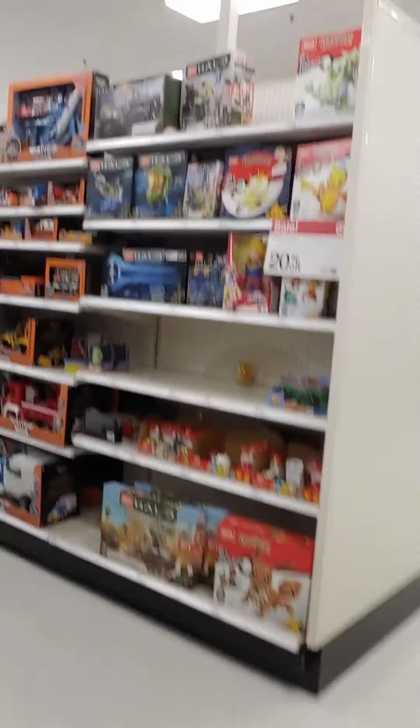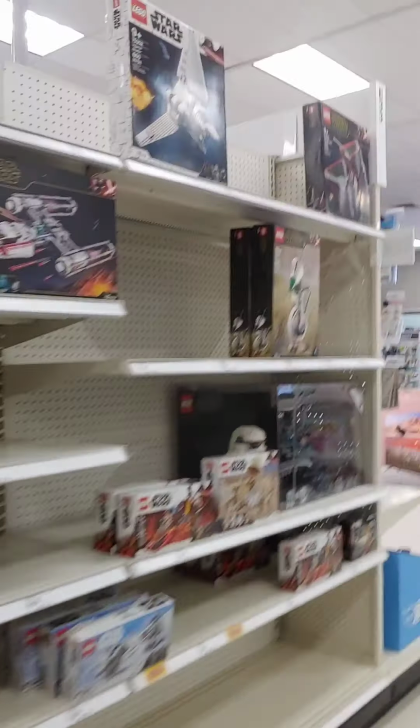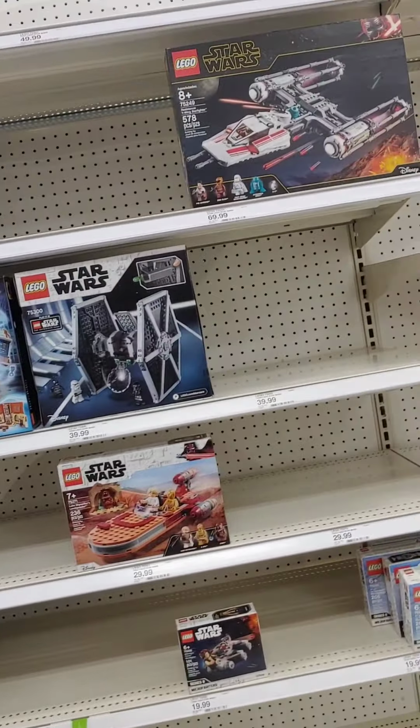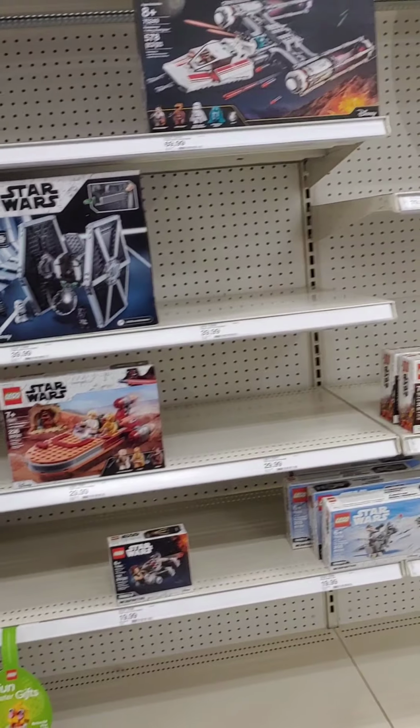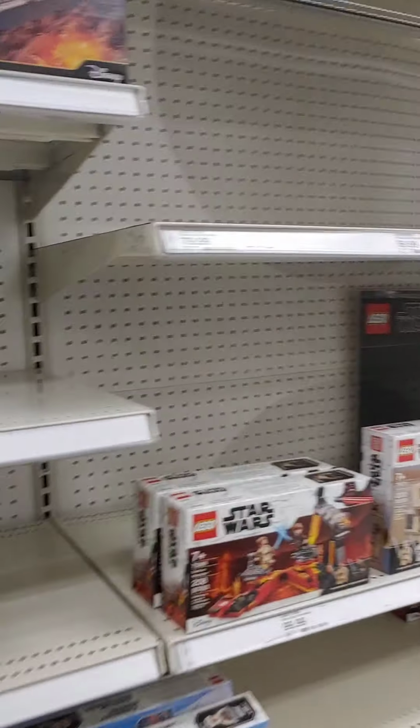Oh, there was a cool kind of Lego mosaic thing. I always check out the Legos just to see if there's anything cool and new. For a while I was looking for the Mandalorian set, but as you will see later, I found one. But yeah, nothing real cool. Lego Yoda, some Harry Potter stuff, but not much cool in the way of Star Wars Legos.